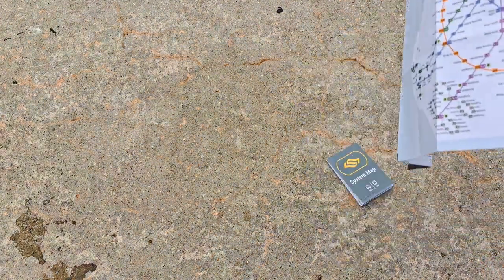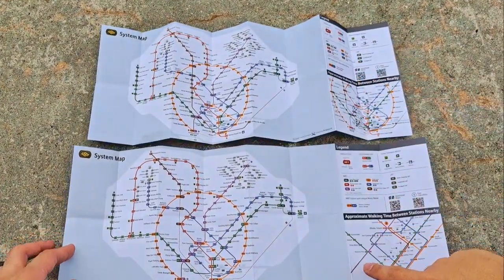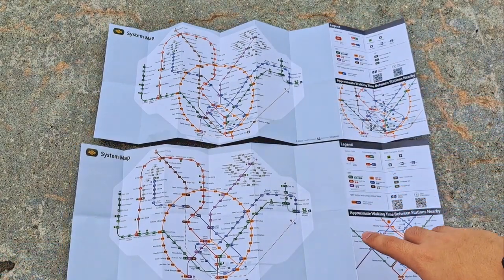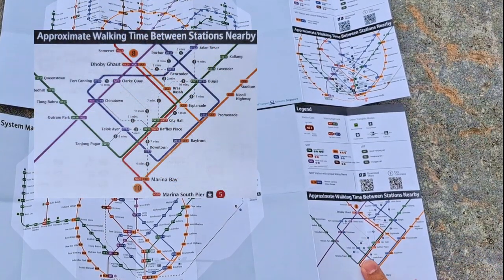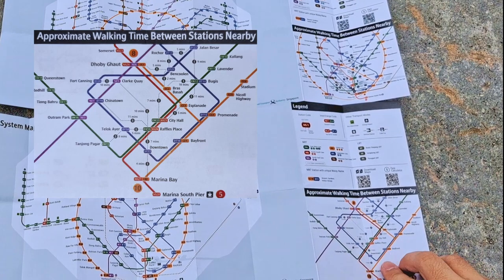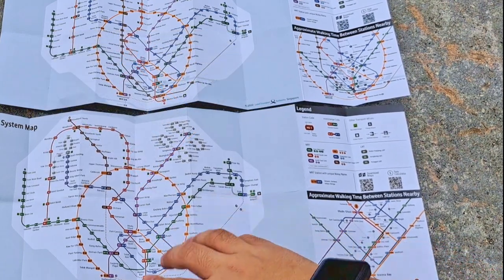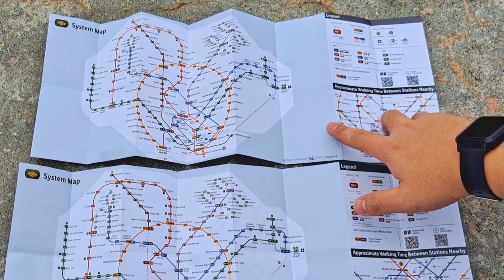So, you can see this is the new map, and this is the old map. So let me put them down here. This is the old map, this is the new map. And one thing funny about the old map is that you see the approximate walking time over here. This one is using the map style from 2013 to 2019. As you can see, the lines are very straight and the circle is not a circle, while this one is the 2020 style.